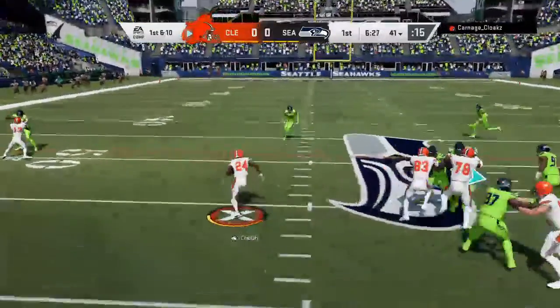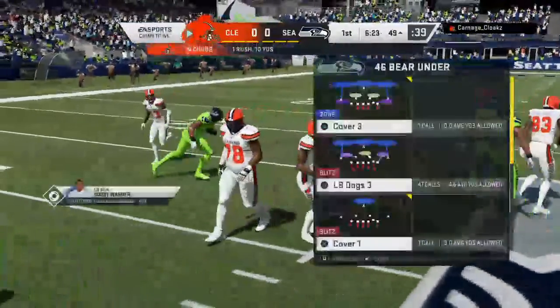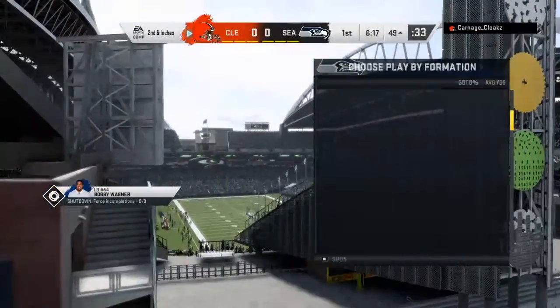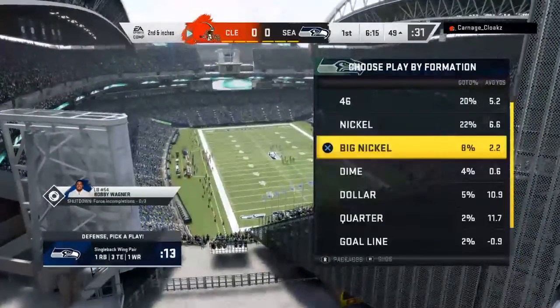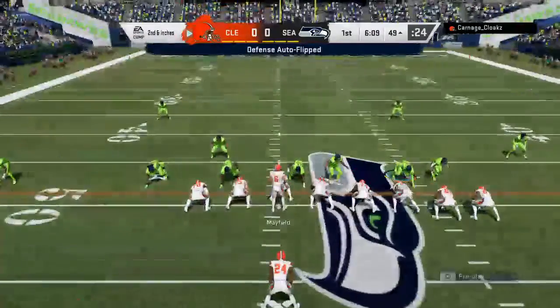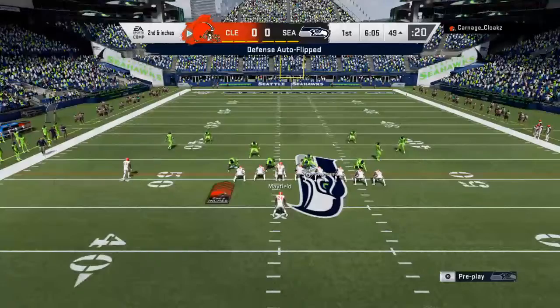First carry for Nick Chubb, and an alley to run. And he'll get it into enemy territory just across midfield at the 49. Ten yards on the pickup there, and it'll be second down. Well, I think that's what they're going to need to do here in the first half. You've got to take some pressure off of this young quarterback, and no better way to do it than to establish the running game early. They still need about the length of the football here, maybe a little less, as they come up on second and inches.